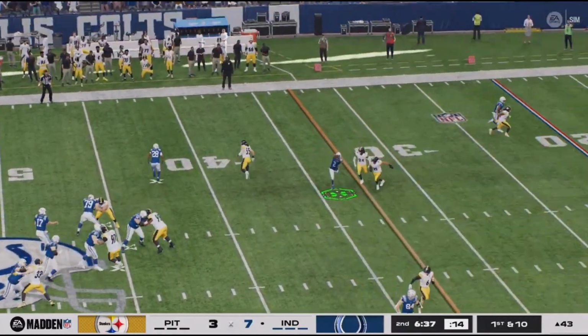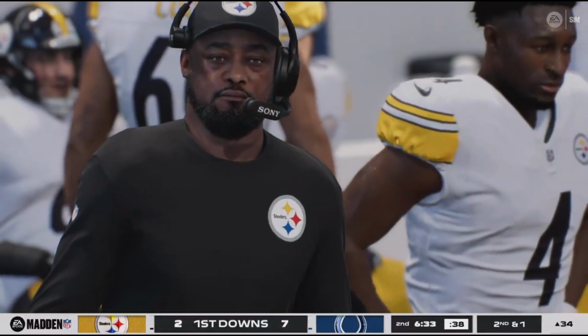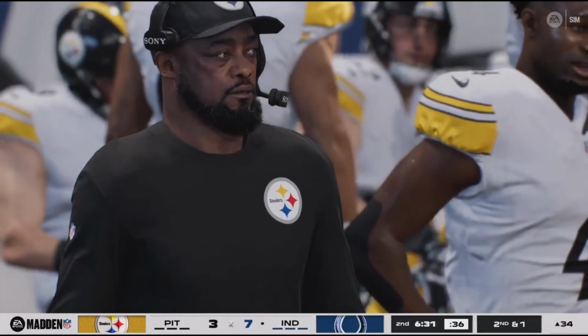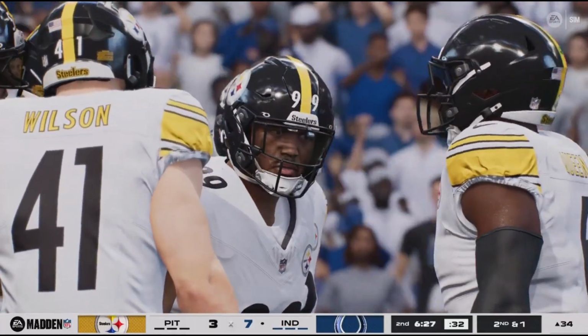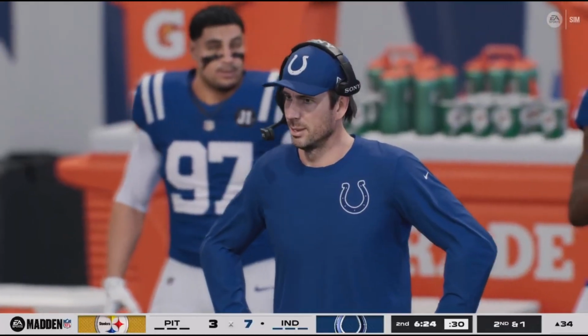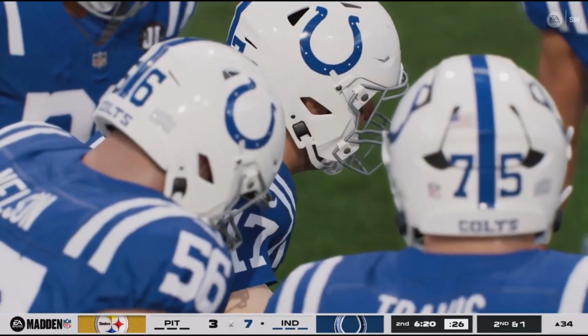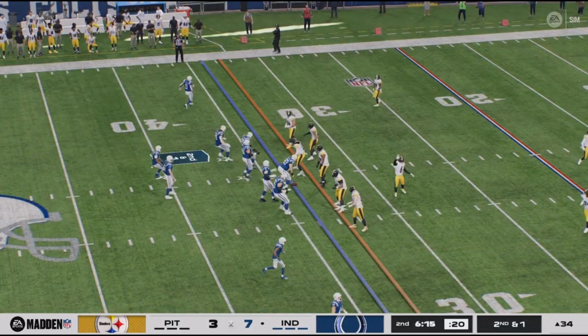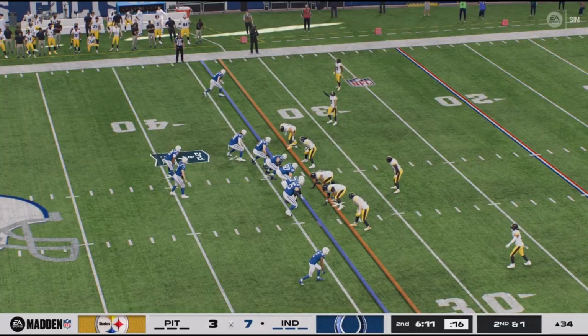Play action now. Rivers. Throwing into traffic there, and that's complete. That was the 9th play of the drive, and they pick up 9 yards with it. I think he just wanted to get the ball to one of his playmakers to see if they can make something happen, but he ends up throwing into a crowded area, and after the catch, he isn't able to do much with it. From the 34-yard line, here's second and a yard.